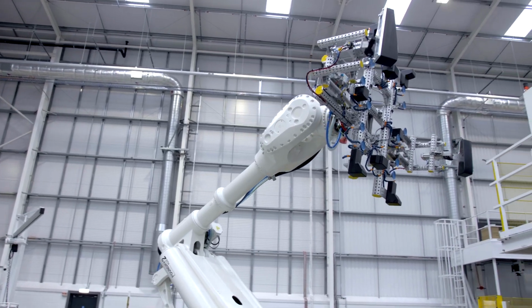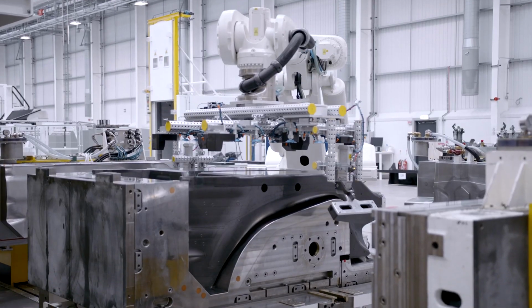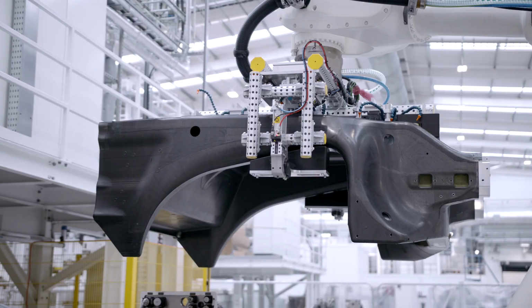So once the injection process is complete, we remove the tool from the press, we separate the tool, and the robot is then able to extract the chassis in one piece, and that's the first time that we see a complete single-piece monocell in a manufacturing process, and that really is the foundation then for a customer's vehicle.